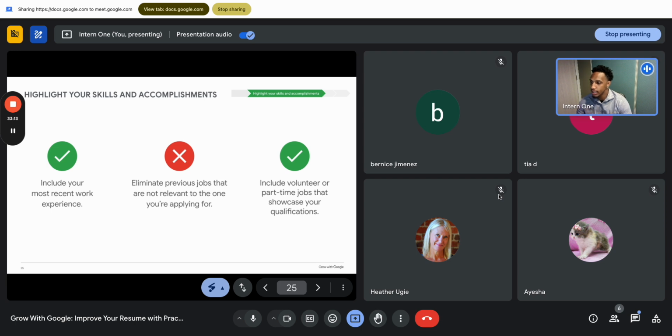Each application or each resume should be geared towards the job that you're going for. So when you're doing your resume, eliminate previous jobs that aren't relevant to the one you're applying for. And again, you don't only have to put professional stuff. People like to see that you're a well-rounded person. Include volunteer or part-time jobs that showcase your qualifications.